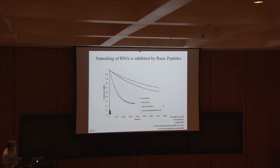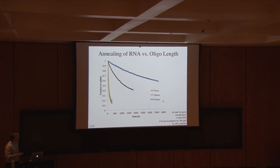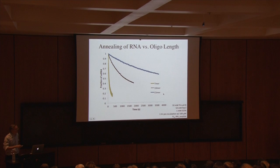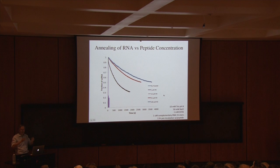You slow it down by several hundredfold. All arginine peptides are even better. Here's a 10-mer with a carboxamide. So now we've slowed down the annealing kinetics by a few thousandfold. The magnitude of the effect is strongly dependent on the length of the RNA oligos, as shown here. So 7-mer will still anneal quickly, 10-mer is slower, 15-mer is really slow. It's also dependent, I guess not surprisingly, on the length and the concentration of the peptide. So this is, again, no peptide and then increasing concentrations. And we see a similar effect on peptide length.